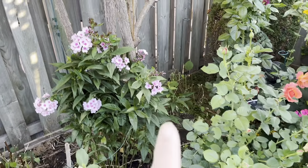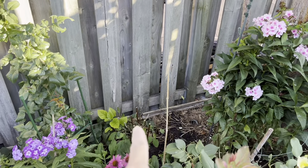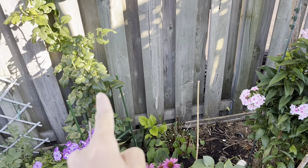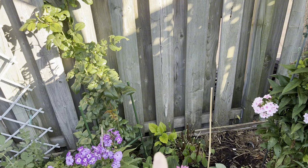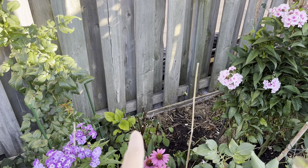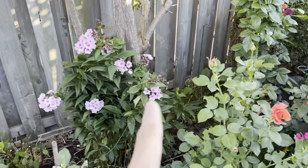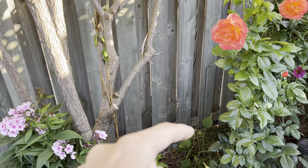So I have a white Annabelle right there. I also have another white one here. This white one I find is too close to my yellow rose, so I've been really eyeing to move it. My game plan is to move this one all the way behind this phlox right here, so she's almost side by side with the other white one here.